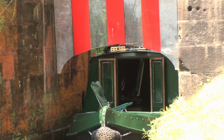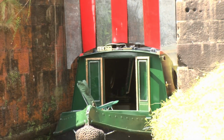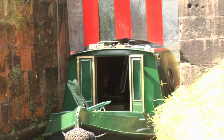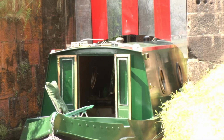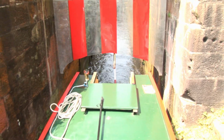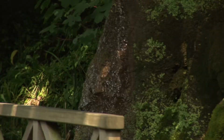This strange thing on the bottom of this lock is a tunnel profile. It gives you some idea of how close it's going to be when you try to get through the tunnel. As you can see, there's not a lot of room, but we did seem to manage to get through without touching it too much, so we're going to give the tunnel a try.